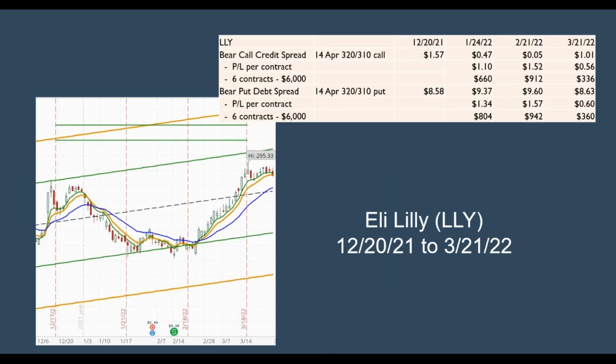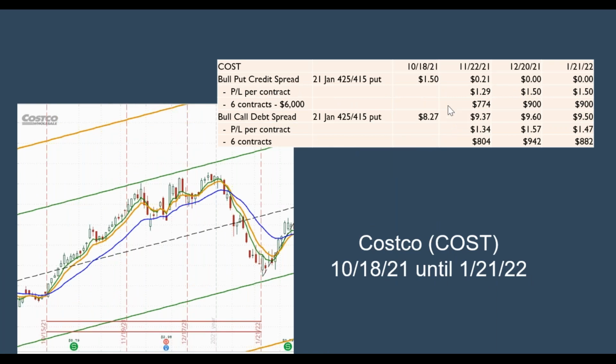The other example on Eli Lilly, it's kind of the same thing. Your risk is limited to $8.27, but here the risk is really limited to $8.50 because it's a $10 spread. I'm bringing in $1.50. Okay, so the max is $8.50. I'm never going to take it all the way to expiration, so I'm not even worried about that. But as we go through here, you can see that the Costco was up and then just about even and then down, and these are just about the same, and that is going to be true for any scenario we look at.